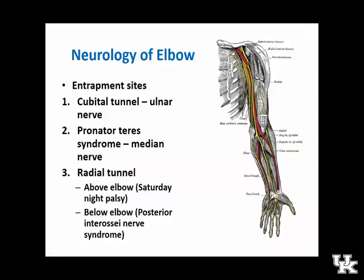Cubital tunnel. Where's the cubital tunnel, Alex? Don't be looking around. I'm looking right at you. Ali. No. Not the cubital tunnel. Try again. That's the cubital fossa. Right word. Which side? Medial or lateral? Medial. So it's your funny bone. It's what you learned when you were 7 years old is your funny bone. That's your cubital tunnel. So the ulnar nerve passes right there on that side.